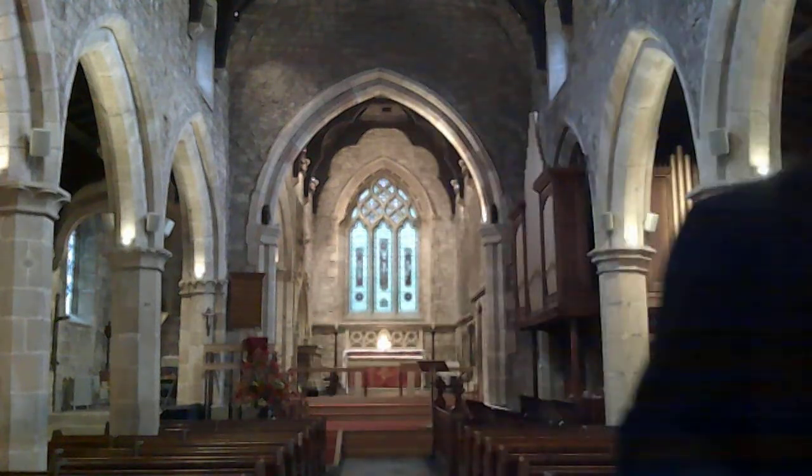So as we look around, we'll see some of the interesting sights of this 14th century church and some of the features that mark it out from others. So join me on our little church tour.